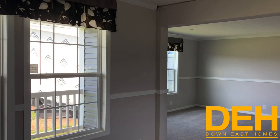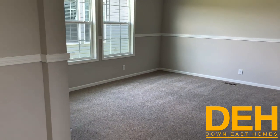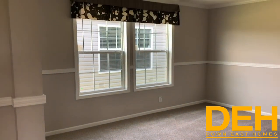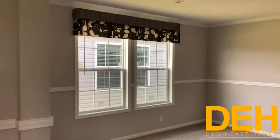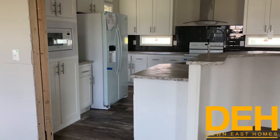We do have a dining room here. And a lot of people are going to ask, can you put linoleum right here, since it is a dining room? And you can. Whenever we ordered it for the stock unit, we didn't put any in there, but you can do that. You do have the chair railing that kind of divides up the room, makes it look a little bit more put together.